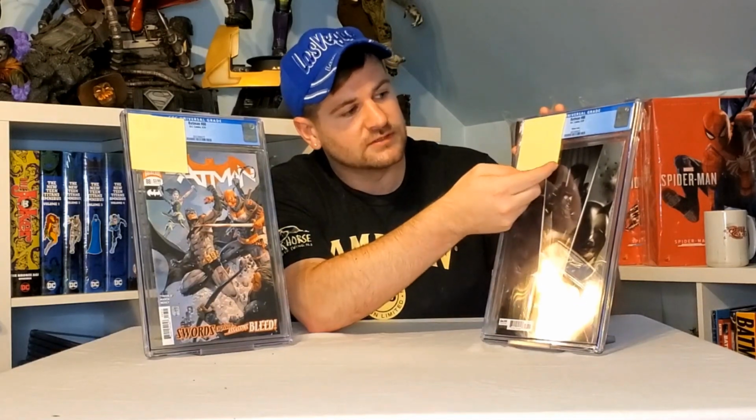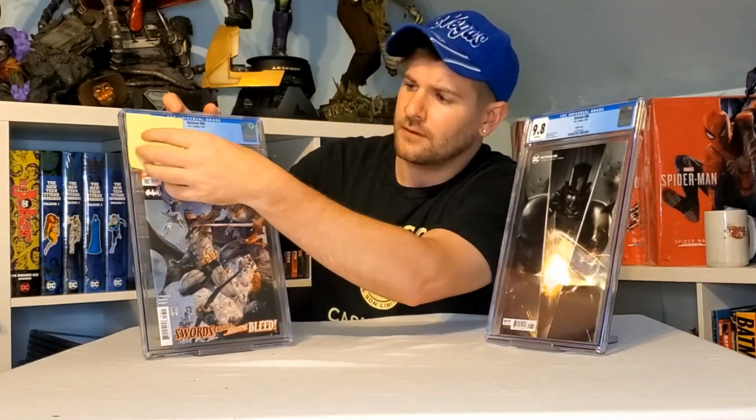We got Batman 88 here. This is leading up to that Batman 89. This is the variant. Jeez. 9.8. Very nice. I love this cover. This is a nice Deathstroke facing off against Batman cover. I just think it's really sweet. Batman 88, in a 9.8.